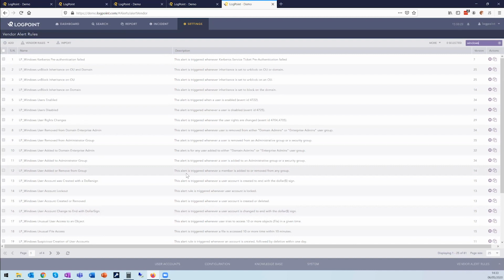Over time, you might refine them. Maybe use certain lists of users that are whitelisted and blacklisted. Maybe you just want to know about your external consultants that might be logging in and those kind of things. That's all possible by making changes to the alert rules by using that same search language that I've just shown you.